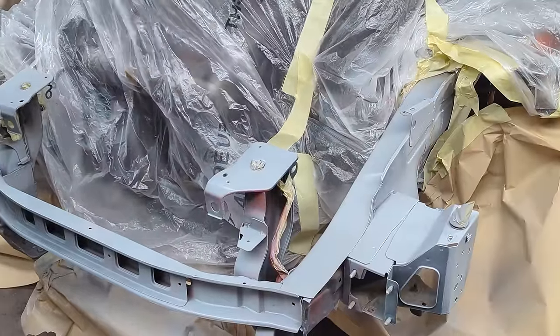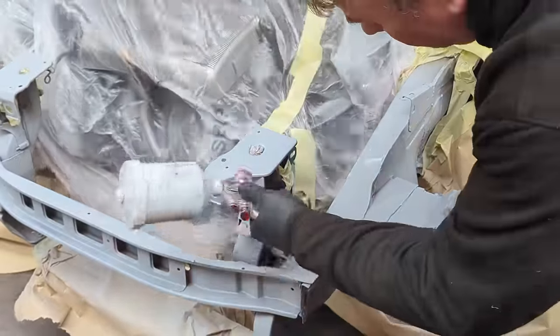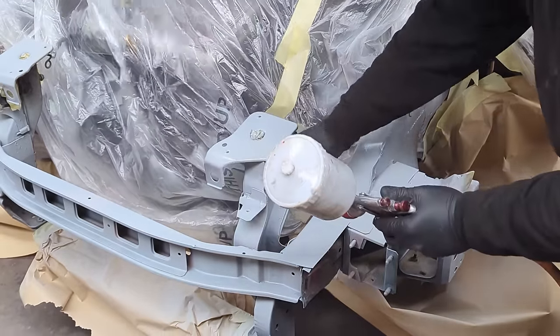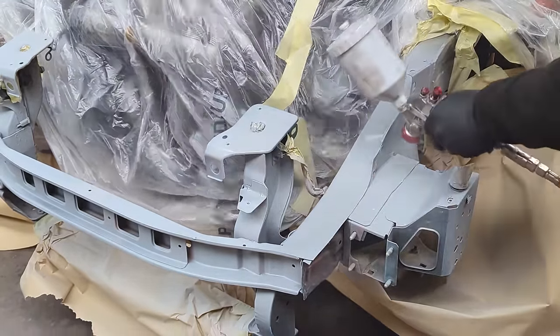Observant people there will notice I have left the bonnet open switch in place, because 9 times out of 10 the little bolts which hold them in will snap off, so it's easy just to cover it in a bit of masking tape and leave it there.